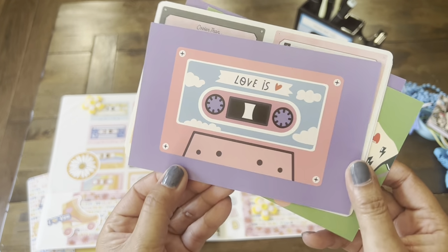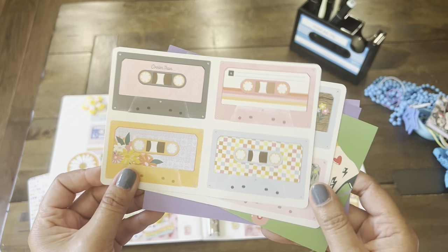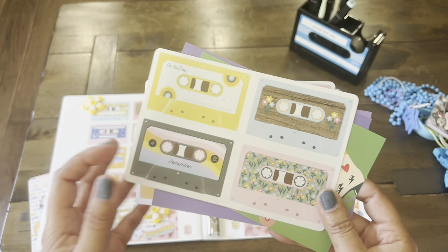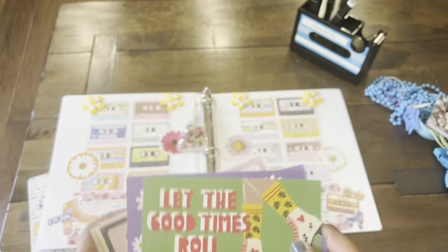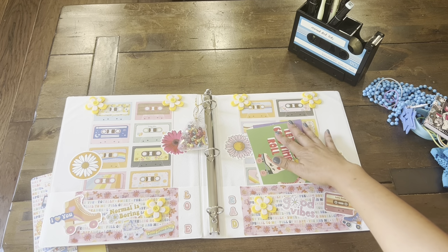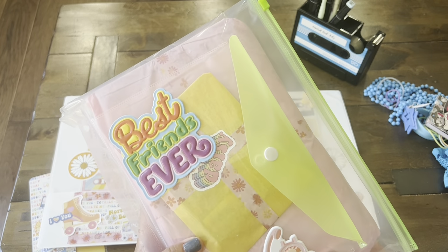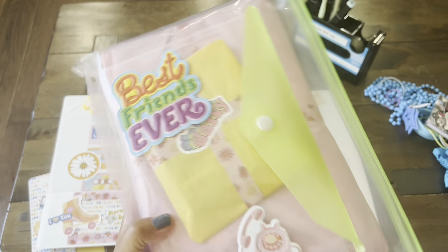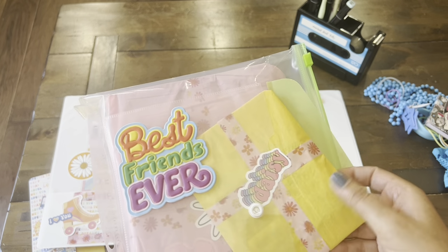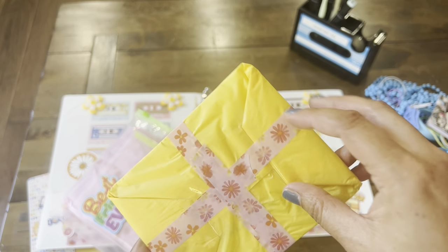Super, super cute. Look at that. I love it. I'm going to add that to my journal as well because I can write on it. Where did you get these? These are super cool. I love all the varieties of the cassette tapes here. Really, really awesome. Thank you so much. Oh my goodness. Okay, so here's a little double pocket. It says best friends forever. And then we have a rotary phone. I love these stickers. Super cute. Daisy. And let's open this up.